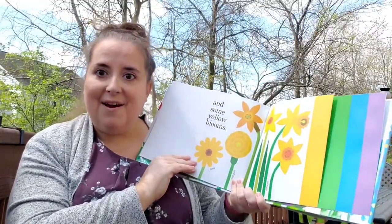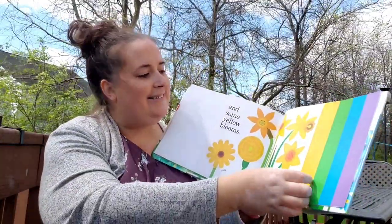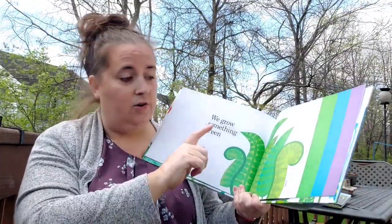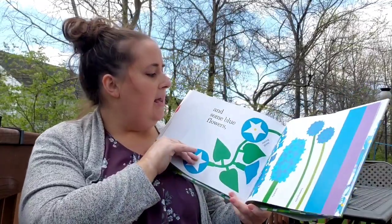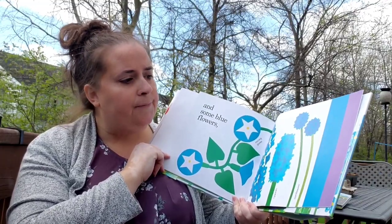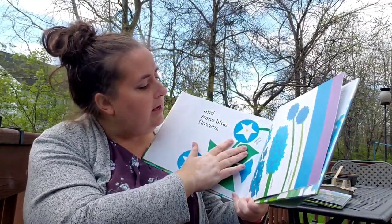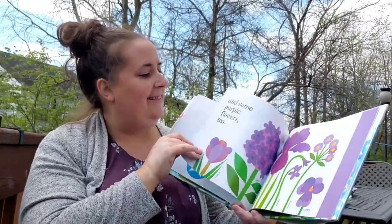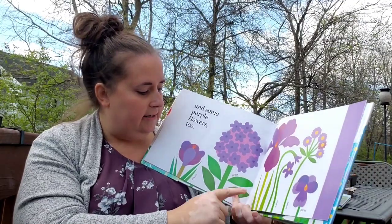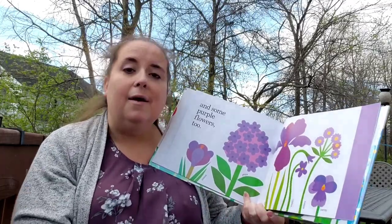And what color do we have now? Some yellow blooms, daisies, marigolds, daffodils. We grow something green, lots of green things that you can grow. These are ferns. And some blue flowers. I will say most blue flowers are not very, very blue. They're a little more purple. So these are cornflowers and hyacinth and delphiniums and morning glories. And some purple flowers too. There's irises, phlox, crocus, violets, asters, and pansies.